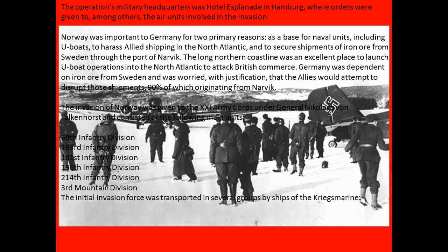The invasion of Norway was given to the 21st Army Corps, under General Nikolaus von Falkenhorst, and consisted of the following main units: 69th Infantry Division, 163rd Infantry Division, 181st Infantry Division, 196th Infantry Division, 214th Infantry Division, and 3rd Mountain Division. Each one of those is about 16,000 men. The initial invasion force was transported in several groups by ships of the Kriegsmarine.